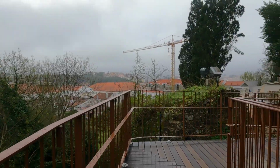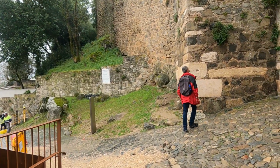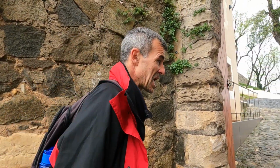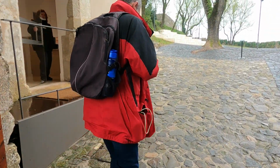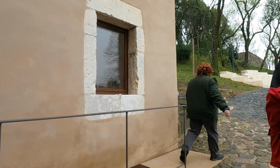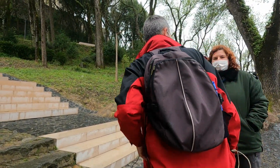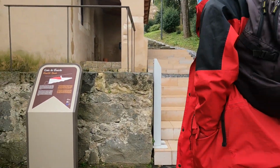Now, we have searched online and haven't quite been able to find how much entrance is to the castle. Somewhere Lee saw it said €2, somewhere else was €2.10. And it sounds quite reasonable. Let's go and have a look. Hola, buen día. ¿Está abierto? Ah, so it was the guardhouse. Sí. Obrigado. The guard's house. There it is, the guard's house. Oh wow.